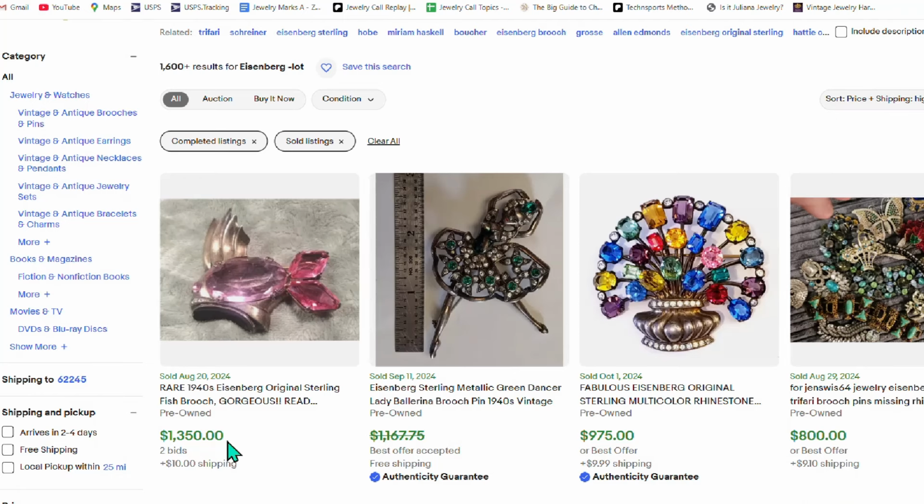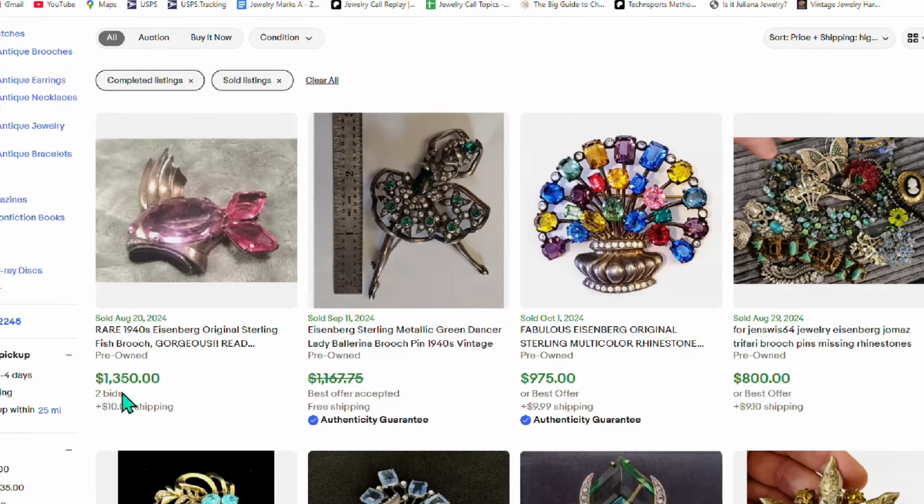So we have this rare 1940s Eisenberg Original that sold for $1,350 on 2 bids. So 2 people wanted this, but they weren't willing, I guess, to go over $1,350, but that's a great price. Would love to find one of them. Here's a sterling piece with the ballerina. That one obviously they took a best offer on. And you'll see here authenticity guarantee on eBay. If anything goes over $500, it automatically gets sent directly to the authenticity verifier, and then they verify that it is actually the right piece and original, and then they ship it to the customer, which is really kind of nice. Look at this beautiful flower motif here, and this is an Eisenberg Original, sold for $975.